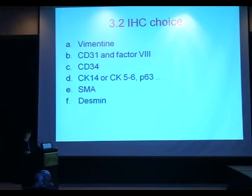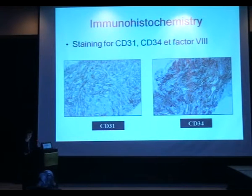And for the immunohistochemistry, of course, it's quite easy, and the lesion was positive for CD31, but also, and it's of course completely normal, for CD34. So it was a primary angiosarcoma in the breast.